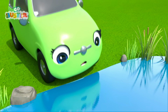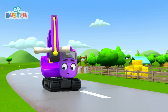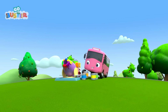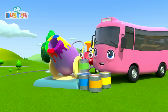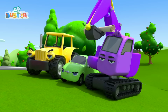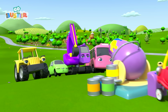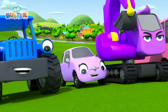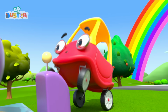She looks really surprised. Digley's coming back. Uh-oh, now Digley is purple. I think Digley knows what's going on. Buster and Cozy are still having fun, but uh-oh, their friends don't look very happy about their colors being changed. I think it's time to put everything back to normal. Blue, purple, red, yellow. There, back to normal.